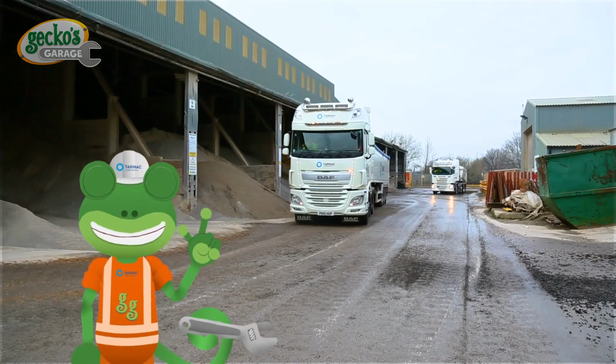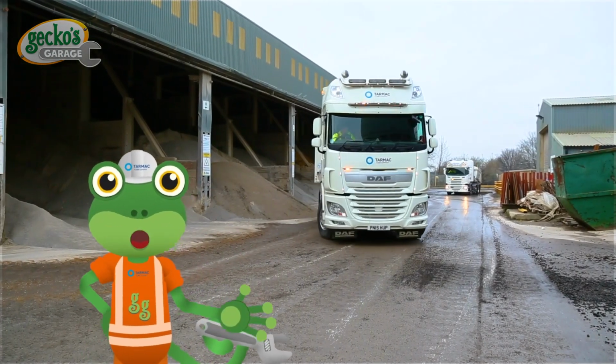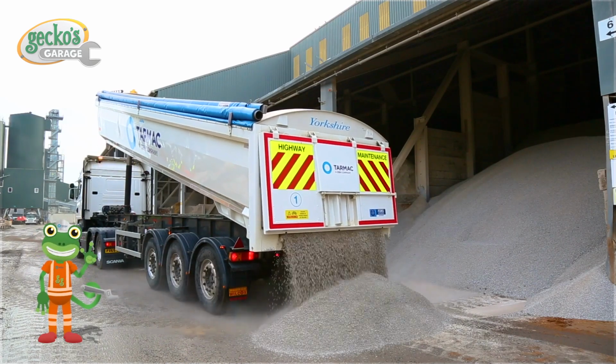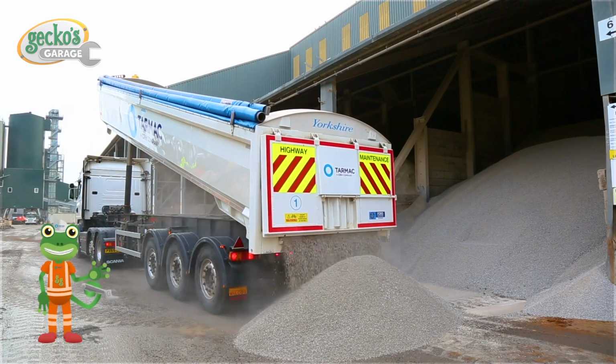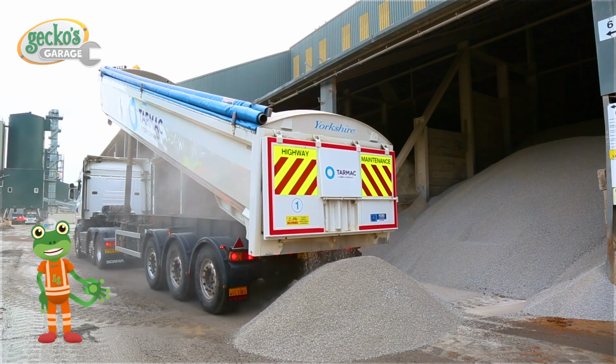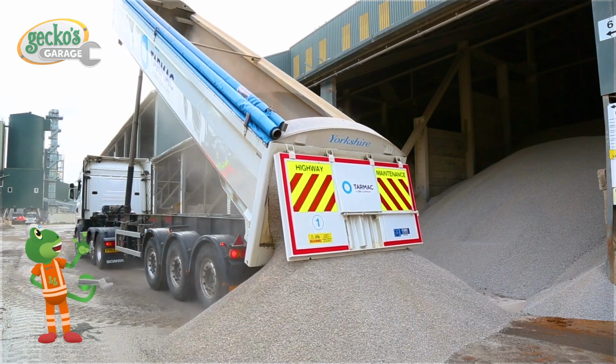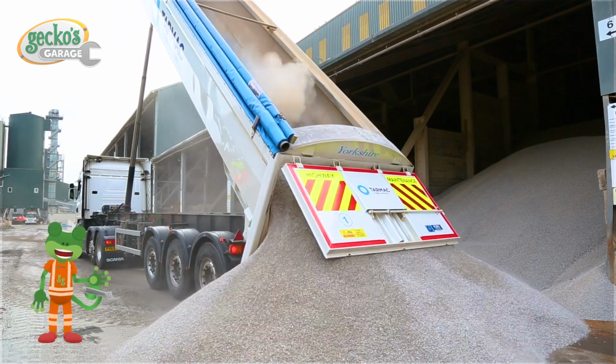Hey gang, remember the 16-wheeler from before? Well, guess what? Even that tips. The tipper body is nearly 11 meters long. And look how high it goes. I bet that's taller than a giraffe.